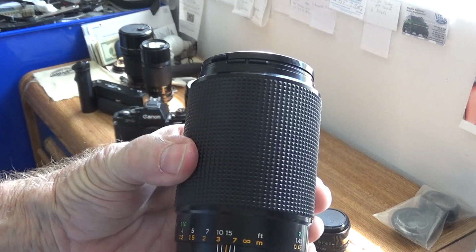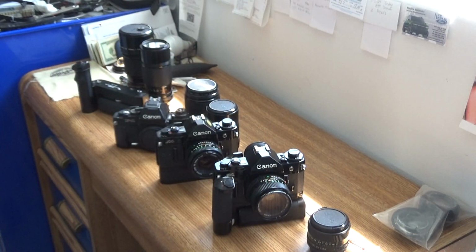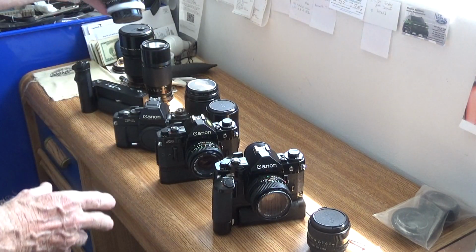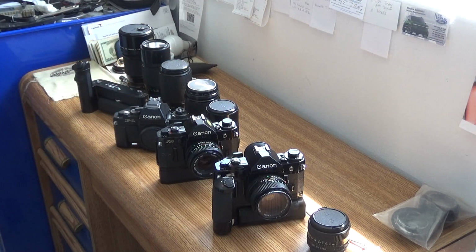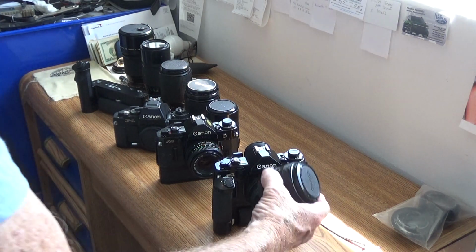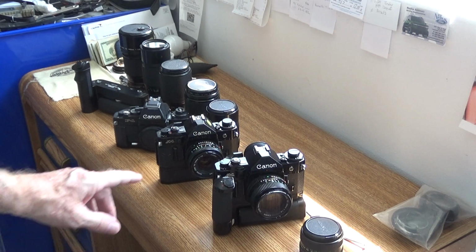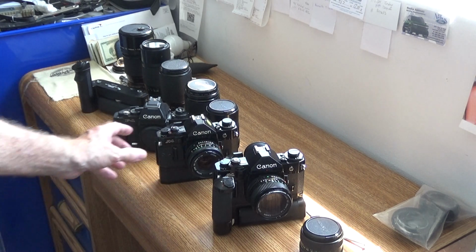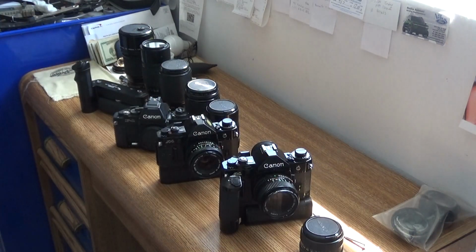And I bought the broken lens and this lens and a flash or something, and an AE-1, which I turned around and sold. I bought a 50mm f1.8. I bought plenty of those. You can usually pick up a 50 1.8 for 20 to 30 bucks, even today, because there's a lot out there. And most of them are not in a plastic bag.